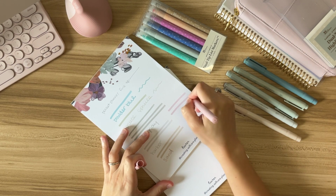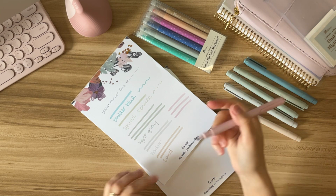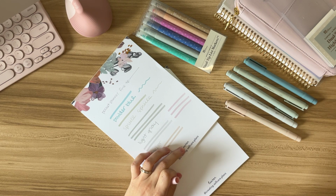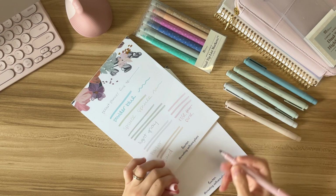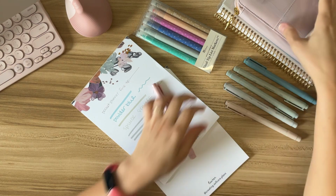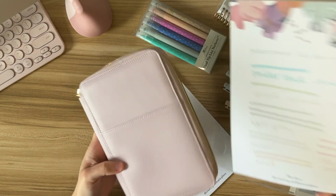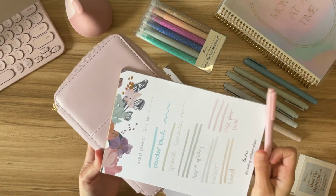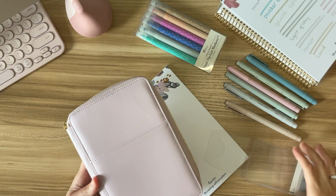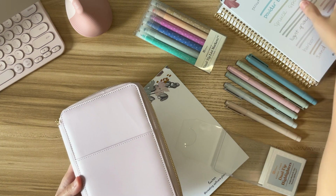Ooh, this is a pretty pink. It's actually almost the same color as that. What's this called? Rose pink. Oops, that's not how you spell pink. P-I-N-K. I almost wrote prink. Yeah, that color looks almost like this one. So close. Pretty. That was the first time I've swatched those.